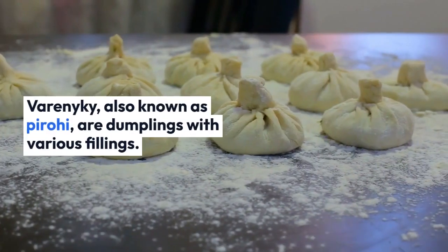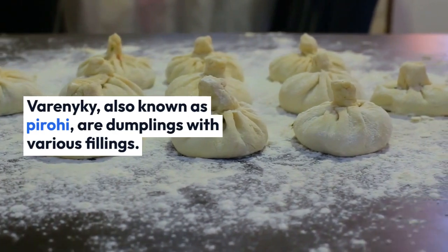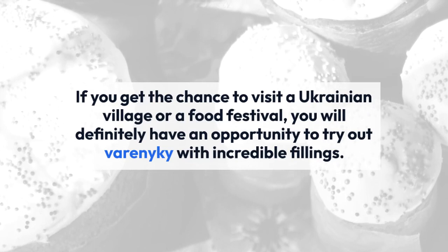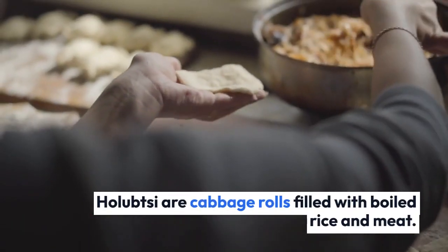Vareniki, also known as pierogi, are dumplings with various fillings. If you get the chance to visit a Ukrainian village or a food festival, you will definitely have an opportunity to try out vareniki with incredible fillings.